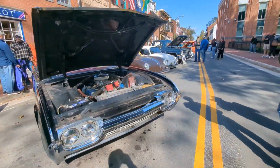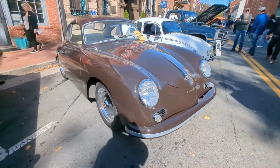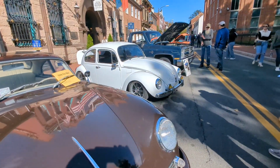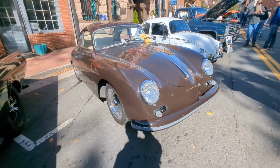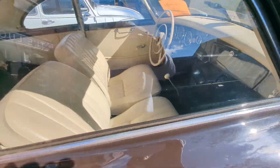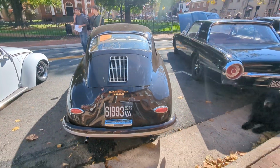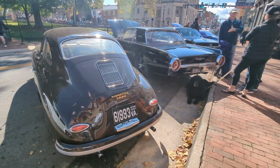Nice looking car. And let's see, brown Porsche 356. Very, very, very nice. Next to a Beetle C. Same designer, Ferry Porsche. Ferdinand Porsche. Yes, Porsche is the correct pronunciation. So I don't know. I think they always look good in brown. Notice the Karmann Ghia had a 1600 engine, and this 356 has a 1600 engine.